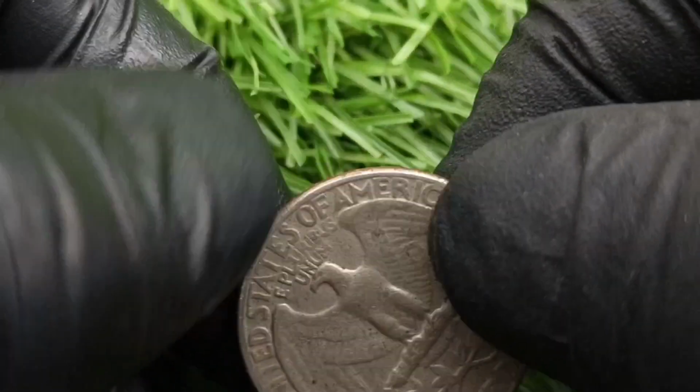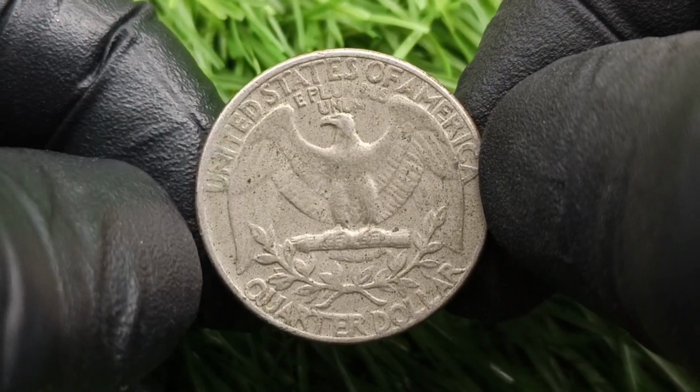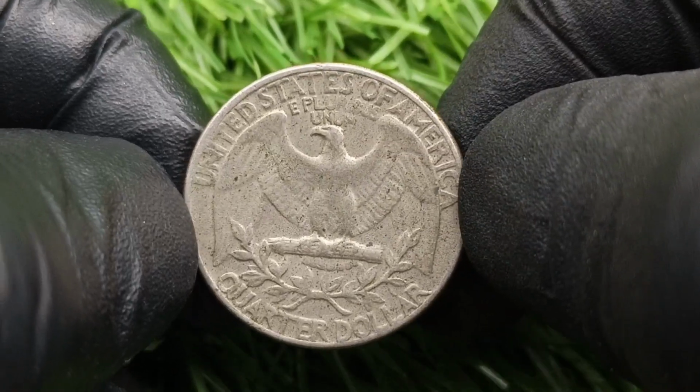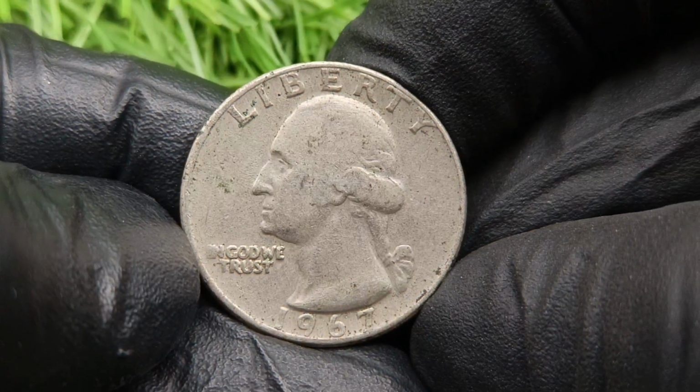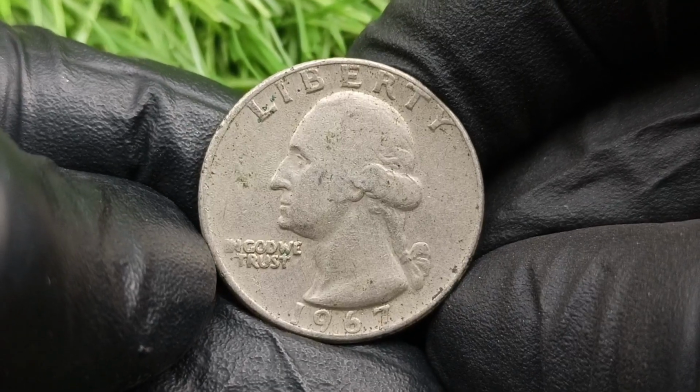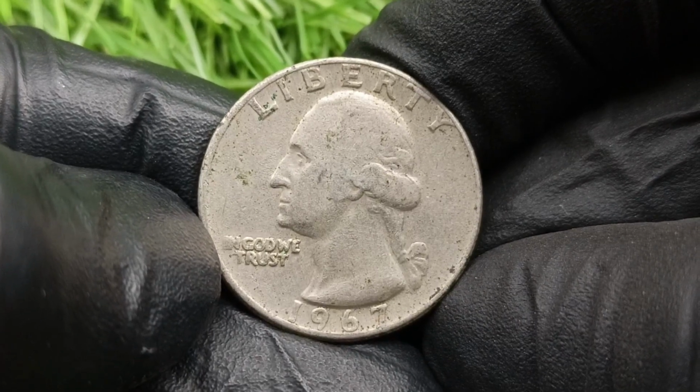Every engraved line reflects careful artistic planning, transforming a simple circulating coin into a miniature work of national symbolism that millions of Americans carried every day without realizing the depth of its meaning.